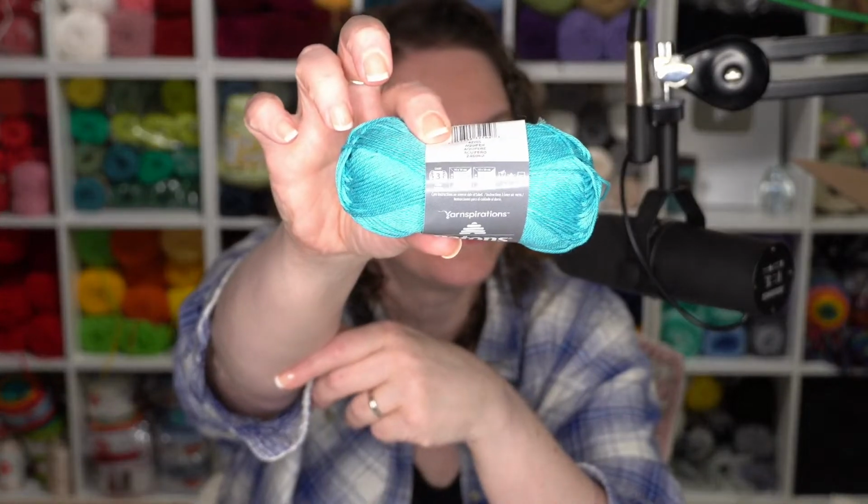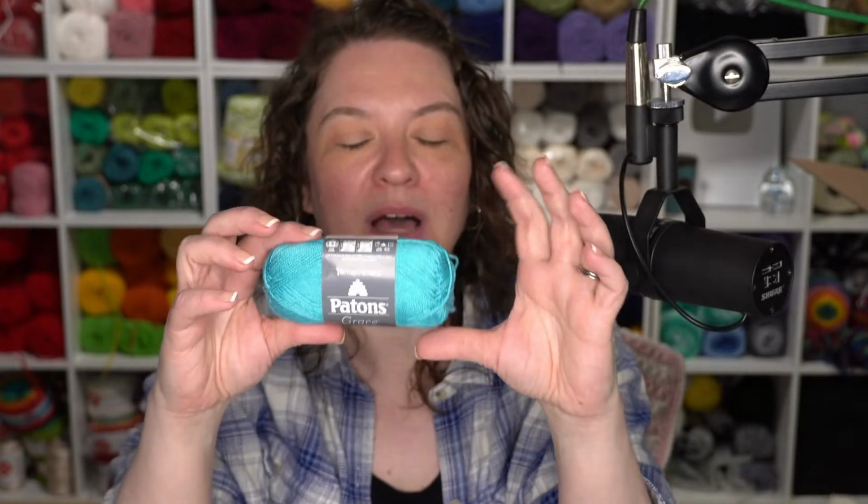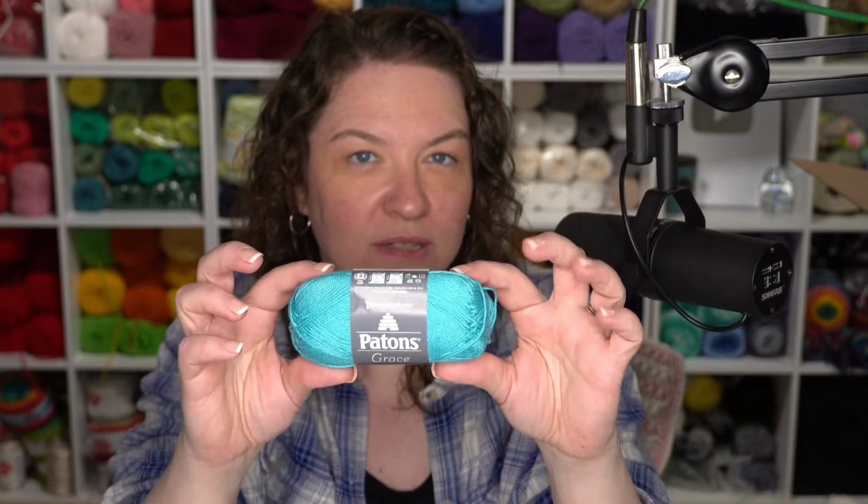It's also a number 3 weight. Let me find, where'd it go? There it is. It's so tiny right there. I don't know if you'll be able to see it or not, but it's a number 3 weight. So that means it's a thinner, lighter weight yarn than worsted weight or 4s, which is your sort of medium average weight, like what we use for the crochet along and stuff.